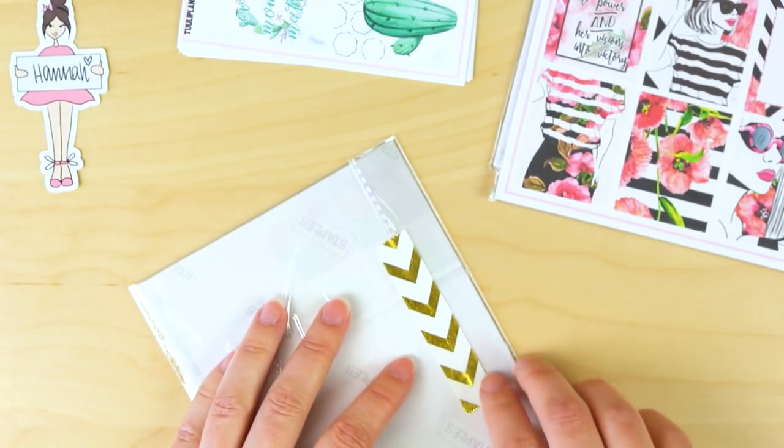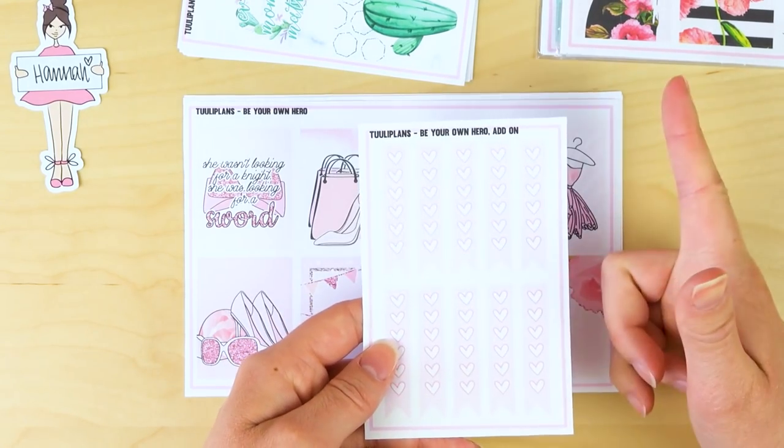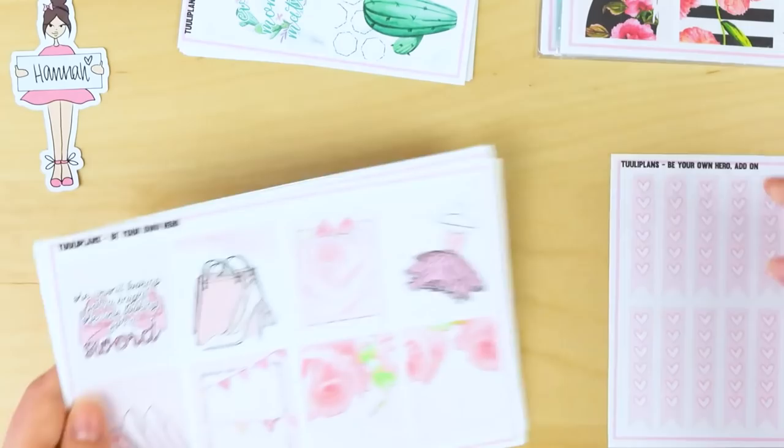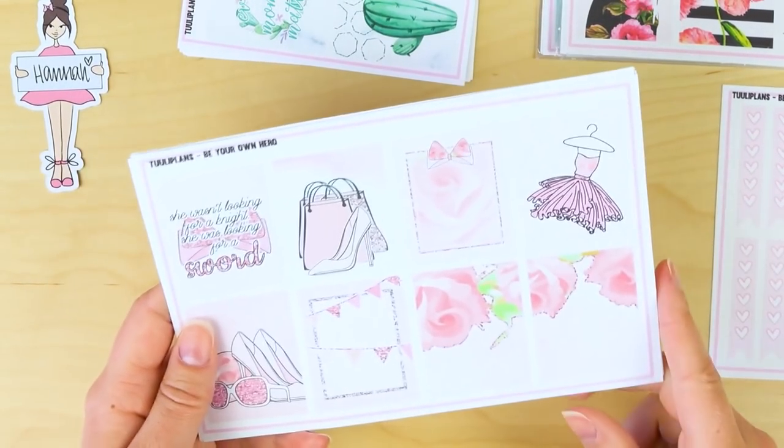I think this was a newer kit. Here are some checklists. And also, maybe this was an add-on, I can't remember. It was quite a while ago since I ordered.